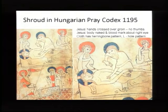You notice there are no thumbs visible in the shroud. His body is naked, and the blood mark above the right eye, you'll see in a close-up I have in another slide. The cloth has two images here, two different scenes, the top and the bottom scene, and I just showed you the top up close. I'll have another, closer-up scene.